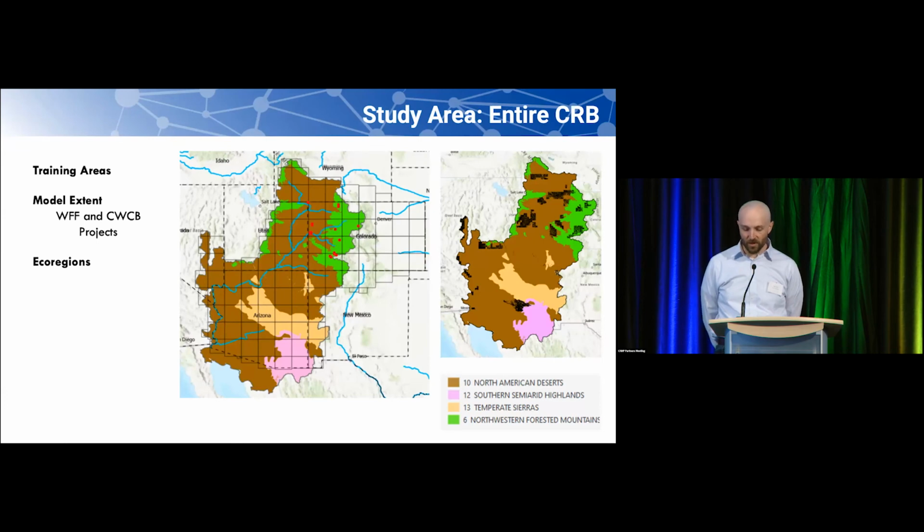So we use NAIP imagery because it's free and 1 meter or better resolution, and developed training polygons throughout the entire Colorado River Basin to then develop our model on. So on the right, just to point out, the black areas are all the NWI polygons in the current published NWI that have been done since 2017. So it's not very many, and that's a really big area. So we're hoping that our effort can help update these, or at least provide another set of results for context that can be compared against all of the great efforts that have been presented here today.